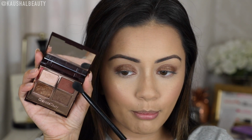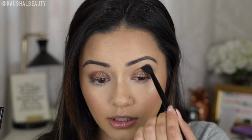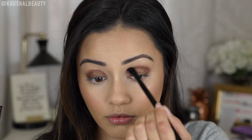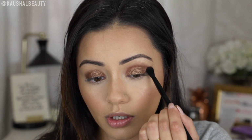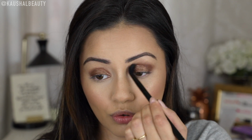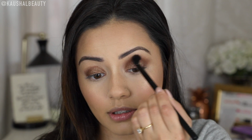So we have the eyelid done. I'm just going to work on the crease, and I'm actually going to take a mixture of both of these shades right here. There's a warm red shade and a brownie shade, and I'm just going to take that into the crease and really blend that out and buff it out. I'm trying to take more of this shade right here than the red one because I don't want it to be too red looking. I just want it to be nice and diffused out.